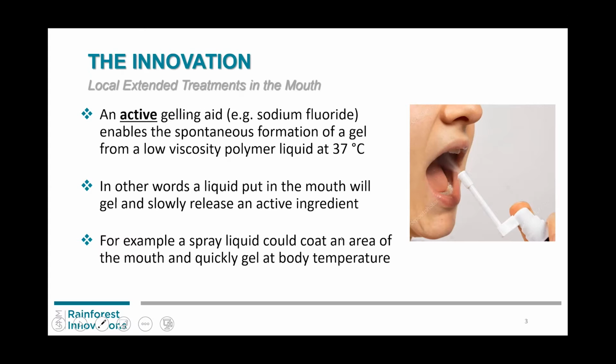Now, I call this an active gelling aid because in my examples, as you see, I use sodium fluoride, which is the fluoride ion, highly electronegative, and it induces this gelling. Fluoride is also good for teeth enamel, or remineralization of teeth. And so this really is the innovation here, that we might be able to target the remineralization of teeth in patients that need it, using a novel gel formulation.